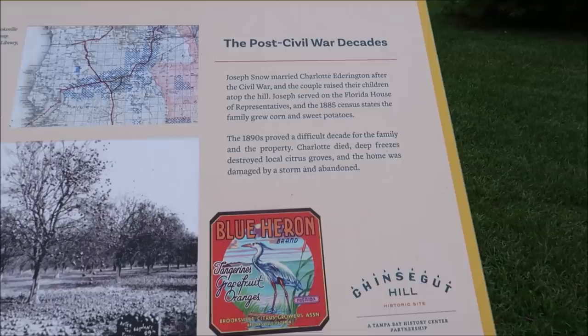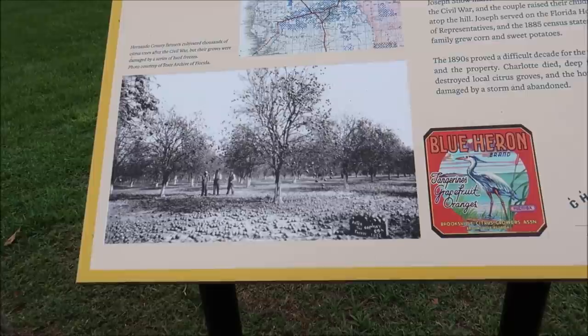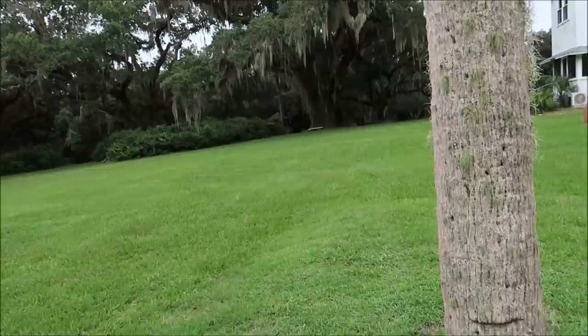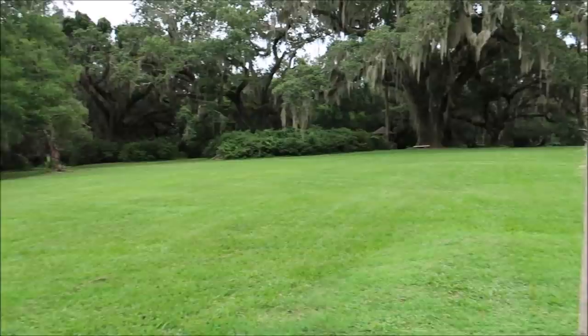All right, this is the post-Civil War decay. Let me get a picture of it. It's really hot, guys. Hopefully that turned out. A lot of history signs. I'm so happy that they ended up putting this stuff up because, like I said, it was never here before. It's a beautiful gazebo down there, and there's a couple graves down there. I'm going to go get my tripod.